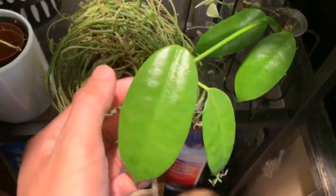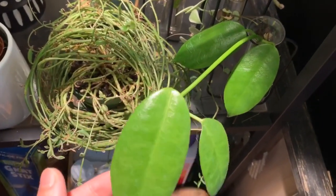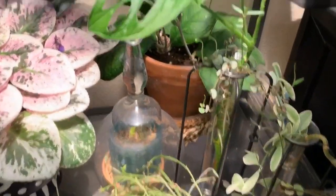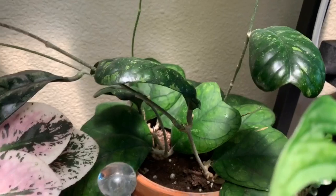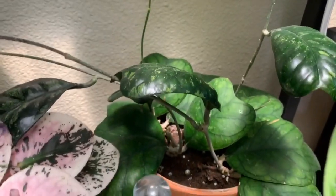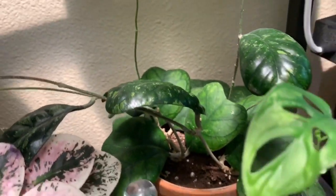This one is a bonus Hoya. I forgot the ID. I'll put it on the screen. It's still an unrooted cutting, and I'm just rooting it in water with the rest of my cuttings. At the back, let's move this leaf, is a Hoya Decay, which I got, I think, January of 2019. My friend Miguel helped me acquire this. Hasn't done much, but I'm just obsessed with the hardy leaves.